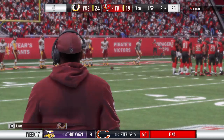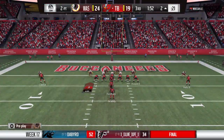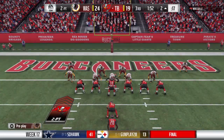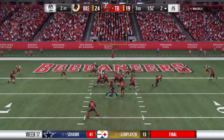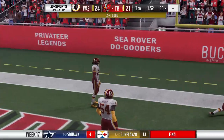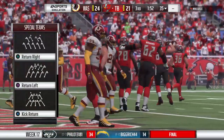And they'll get set here looking for the two-point conversion. Back to throw here. And he's got it. So the try for two successful. And with it, they're back within a field goal.